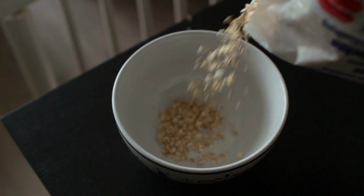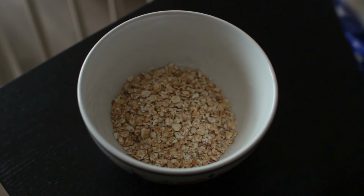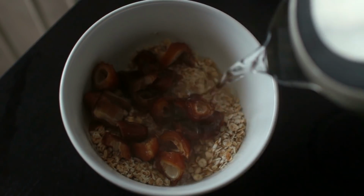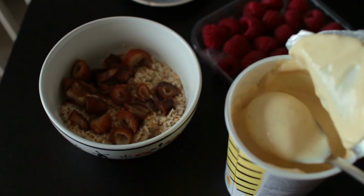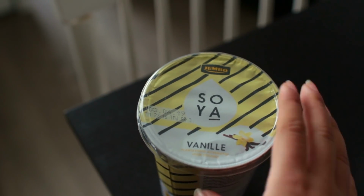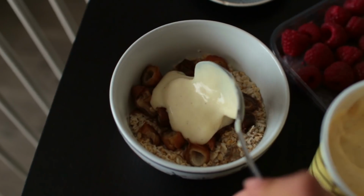Friday's lunch was another breakfast meal. No surprise there. I added some small cut oats to my bowl, along with chopped dates and hot water, just enough to cover the oats. After letting this sit for about 10 minutes, I added a few tablespoons of vanilla soy yogurt and raspberries. This one was pretty nice. It did taste a lot like soy though, but yeah.